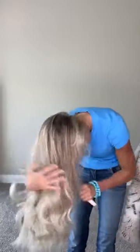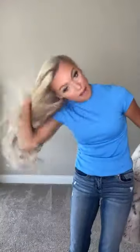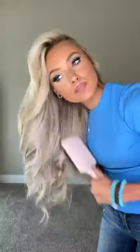There we go. Okay, so now what you do is you grab a big brush like this and you brush it out. And mind you, I would never do this with the old tools I would curl my hair with, because if I did this with those other tools, it would literally brush out all of my curls. But with this wand, it does not brush my curls out. It's amazing. So you brush it out, and this separates the curls so they're not so tight.